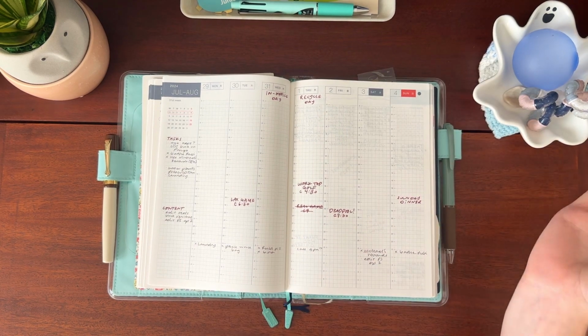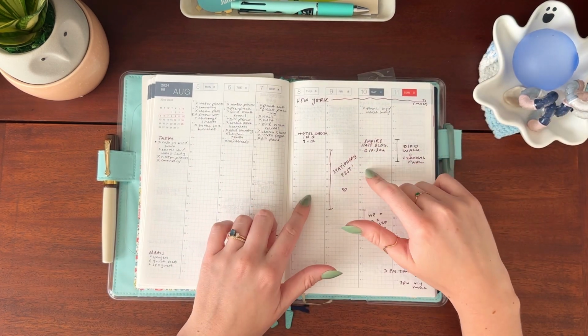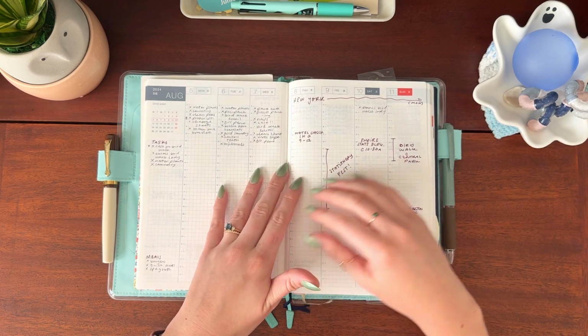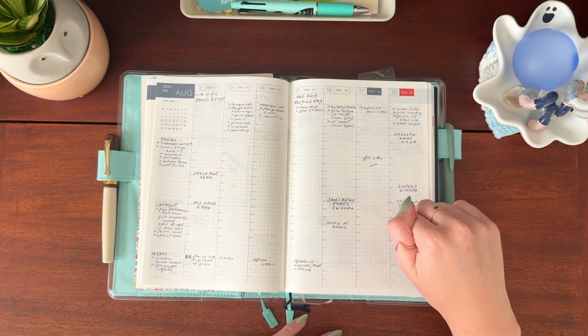I used my other planner to backfill some spreads in here to test how I could use it. And then I think this week of Stationery Fest is when I fully switched into here for planning and started to figure out my layout. So this is the layout I do now.